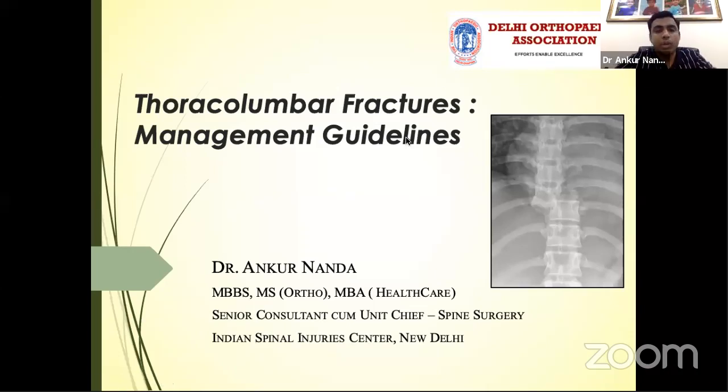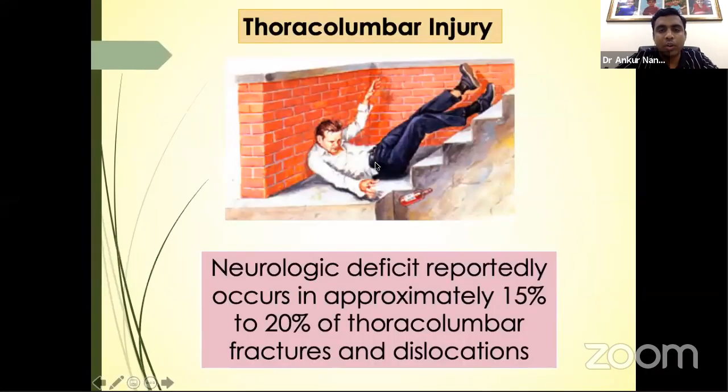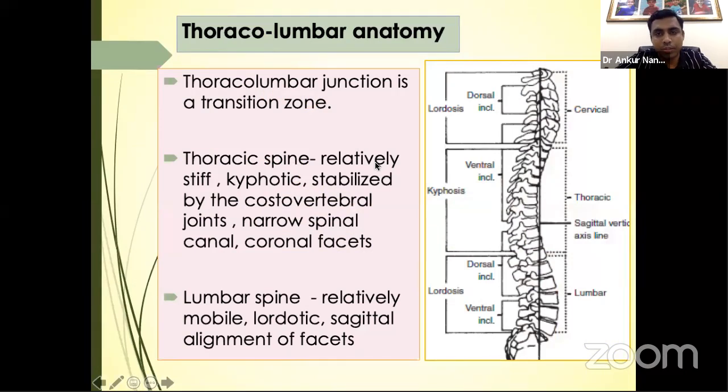All right. So my job here was to go through the management guidelines for thoracolumbar fractures. And since we are reaching 10 o'clock, what I'm going to do is skip through many of the slides and just talk about the basic principles here.